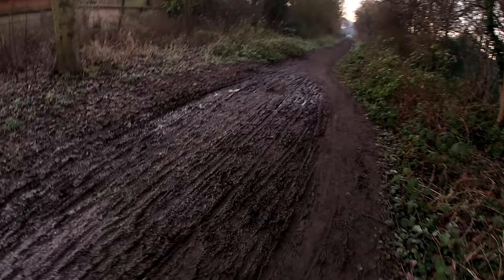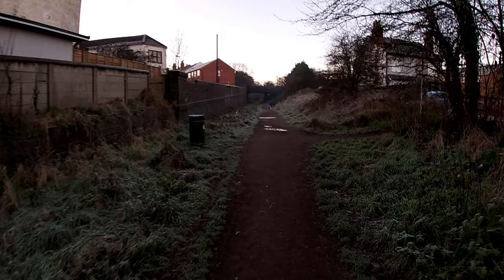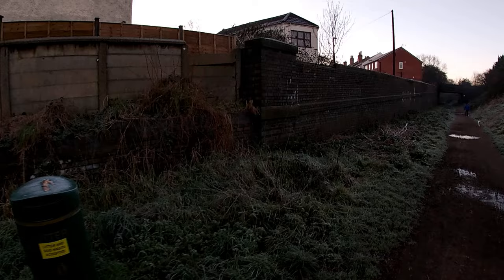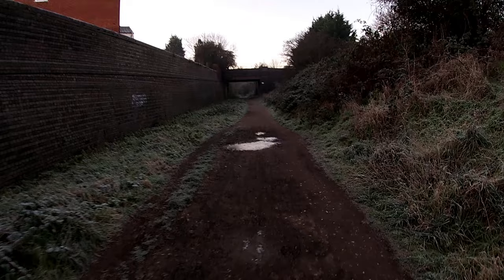Definitely need your muddy boots. I got mine. Ooh, coming across our first infrastructure. A railway bridge and an epic wall. Very nice. Awesome. I do believe it was double line as well.